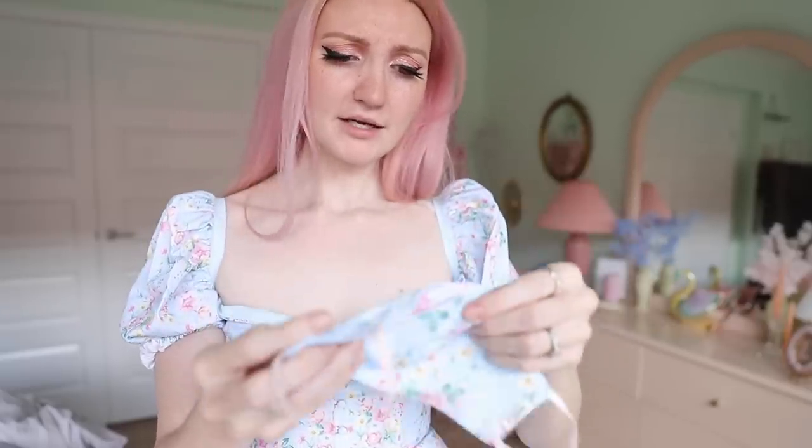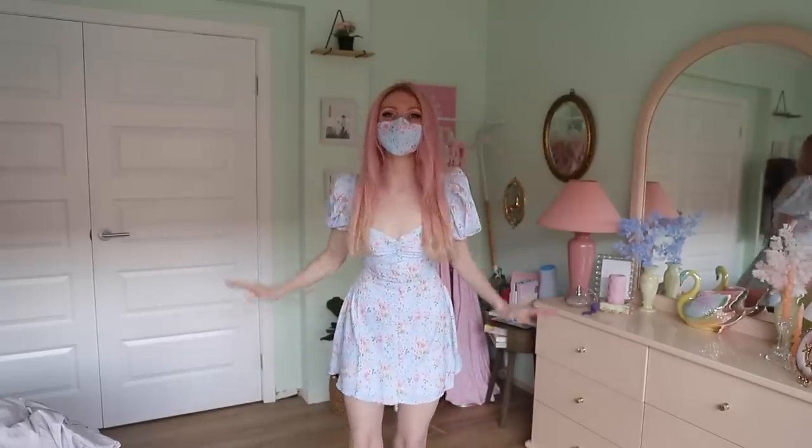So maybe if you wanted to put like a waterproof mask or something on the inside, maybe that's what that's for. I'm loving it with my current hair because there's these teeny tiny little pink flowers in the mask and obviously the pink hair. Oh, it all comes together so well. Oh, I feel like a fairy.